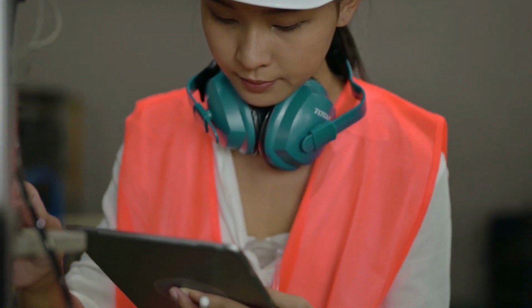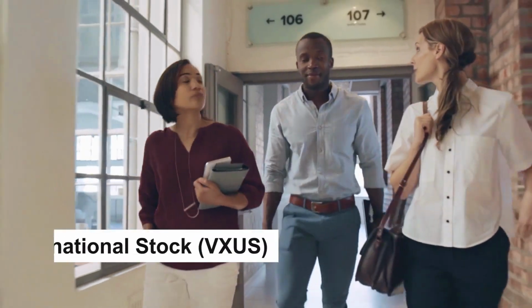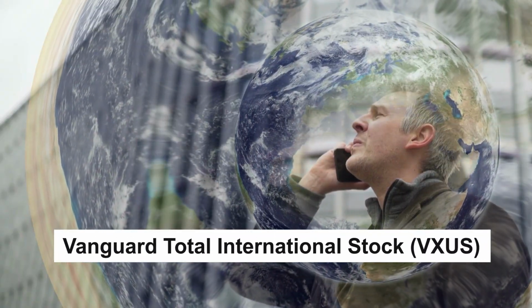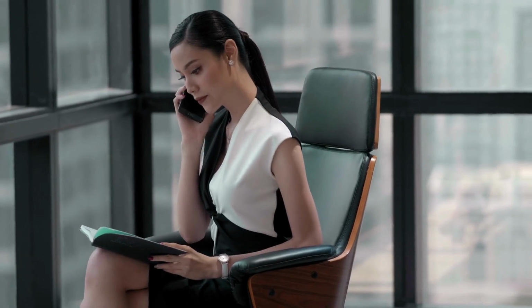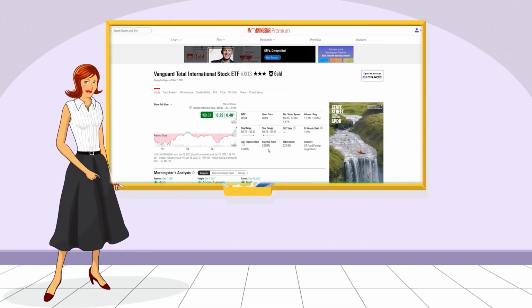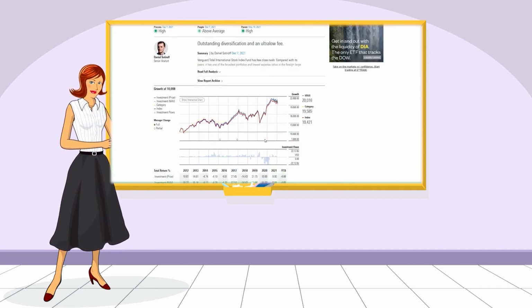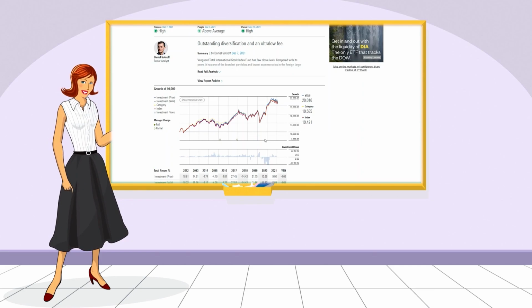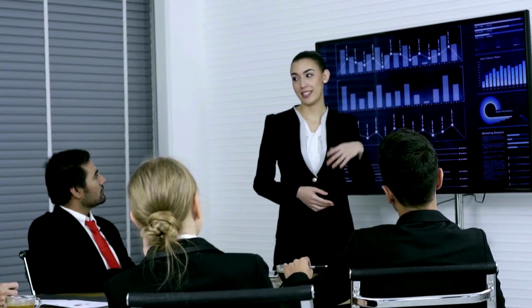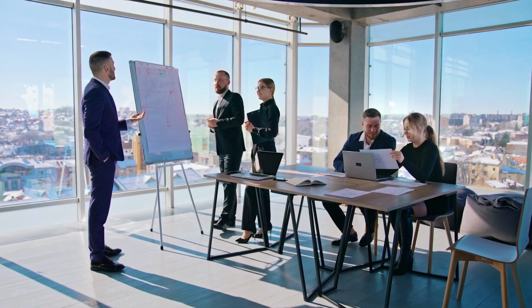The last one on our list is going to cover the international money-making stocks across the globe, which is the Vanguard Total International Stock ETF, VXUS. This ETF seeks to track the performance of the FTSE Global All Cap ex US Index, which measures the investment return of stocks issued by companies located outside of the United States. There are a total of 7,800 different international stocks held within this ETF.